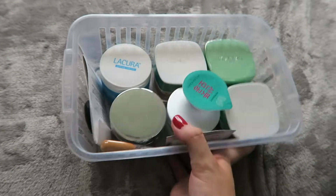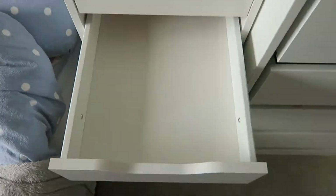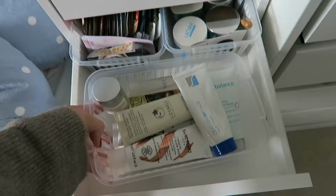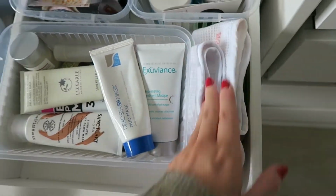That was a really easy basket to organise. So that's now all of my face masks done, so I'm going to pop them all back in the drawer before I move on to the next basket. And that is the face mask drawer complete.